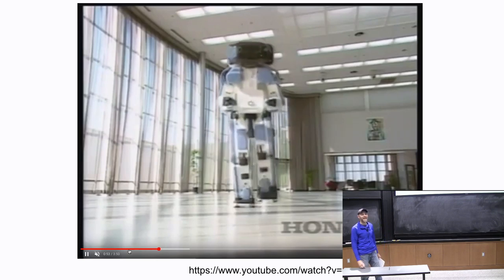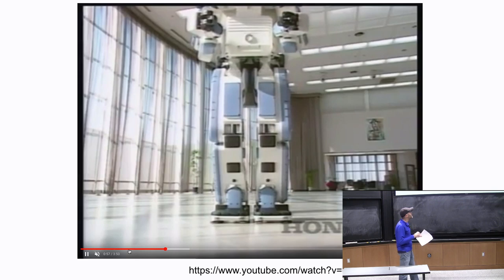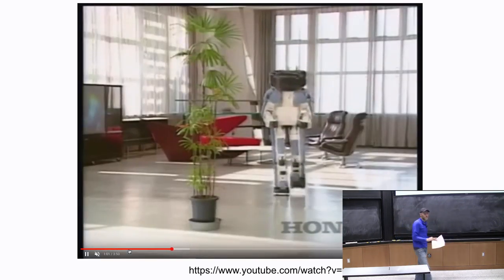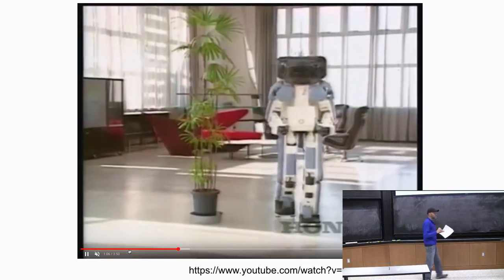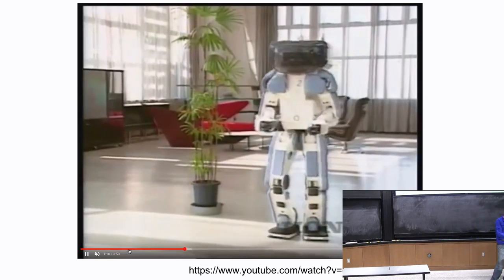This is incredible. They're showing it walking around, walking upstairs, pushing a cart. This was just hugely influential. Honda just surprised everybody with what they could do. And I would say this was the real birth of humanoid robotics getting mainstream.